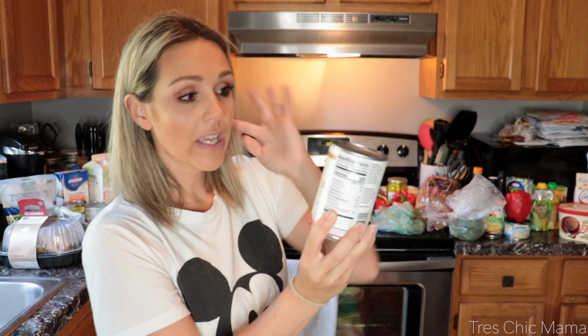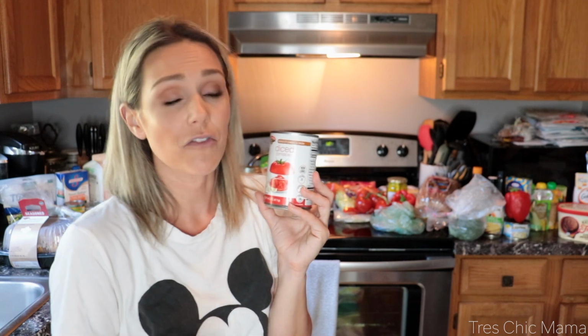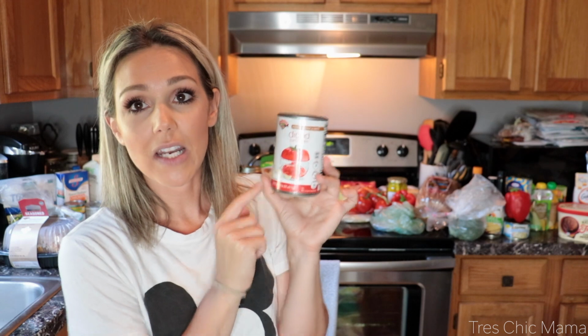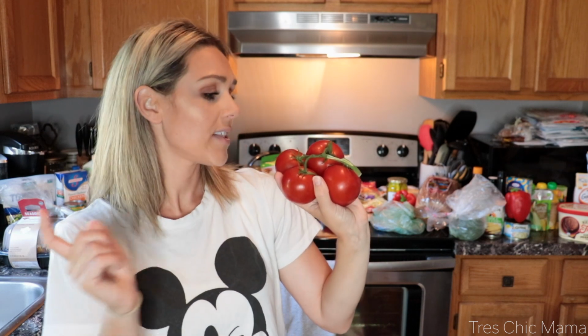And then I also got another can of diced tomatoes, and this one is garlic and onion. I love to have diced tomatoes on hand because it's so good in soups and all kinds of different recipes. My Mexican skillet that I always make, but I like to always have this on hand. I love vine tomatoes as well. Sydney likes to snack on them. I like to put tomatoes on scrambled eggs, or on sandwiches and in tacos as well. So we always grab tomatoes every time we go to the grocery store.